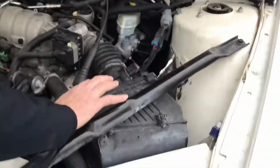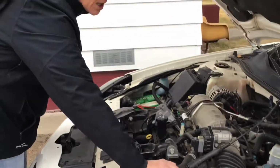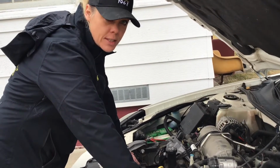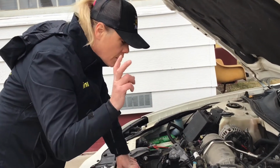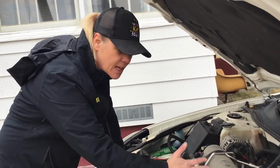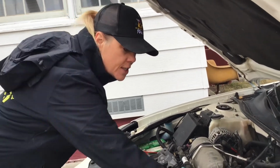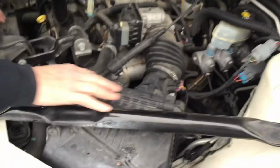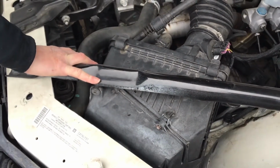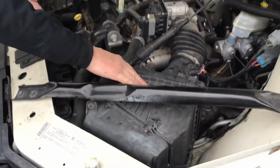This is your air cleaner. So for your air cleaner, this is how your car breathes. This particular car has a fuel injected V6, so there's no carburetor. Some of my older vehicles have carburetors, but this does not. So this is how your vehicle breathes. You always want to make sure that whenever you take your car in for a service, that they actually check your air cleaner. Because if you've got a dirty air cleaner, your car's not going to breathe that well. You're not going to get that great of gas mileage. So this is something very, very important that you need to know.